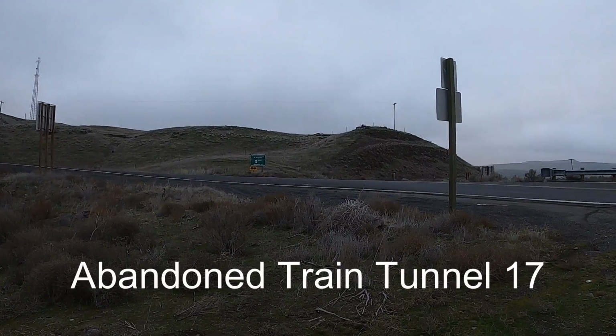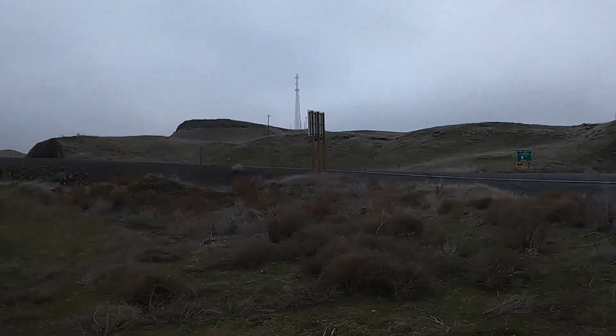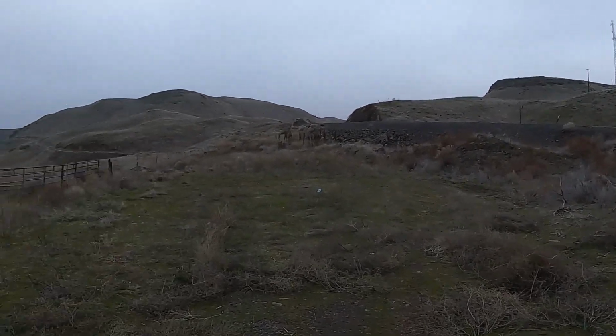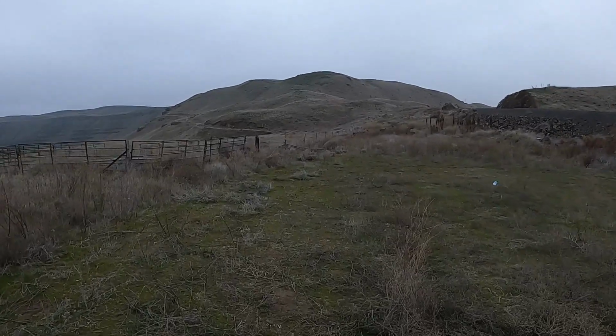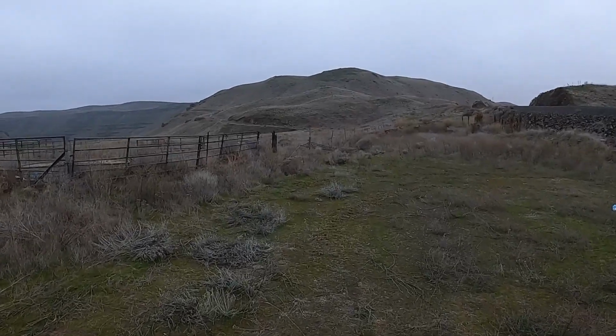Back over there is the town of Kahlotus. It was established in the late 1890s. And we are going to head down to Tunnel 17. I think it's also called the Kahlotus Tunnel.